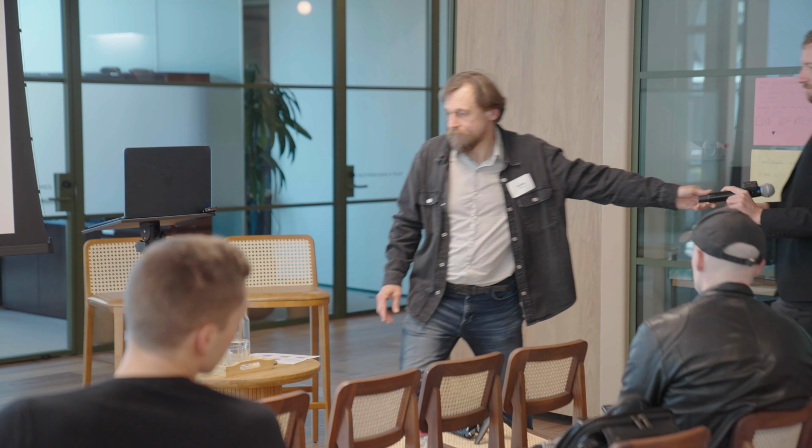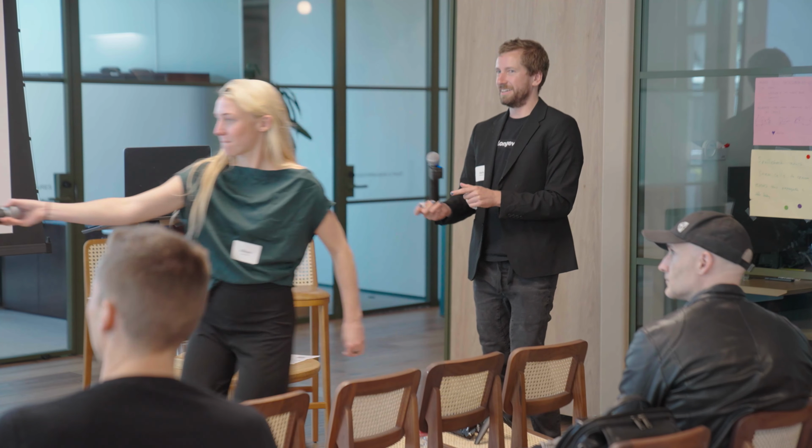Last but not least, AI-driven surgical robots for replacement. Business guy. There we go. One of the rare business guys here. I try my best. So yeah, we actually had the focus of an AI surgeon for replacement surgeries.